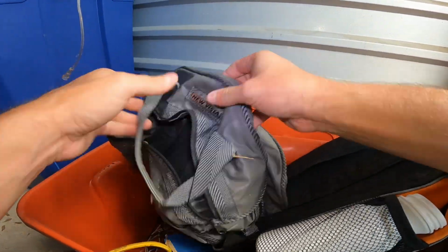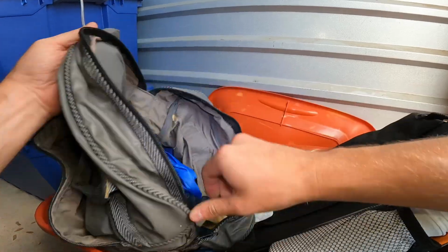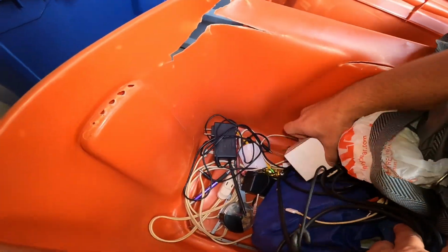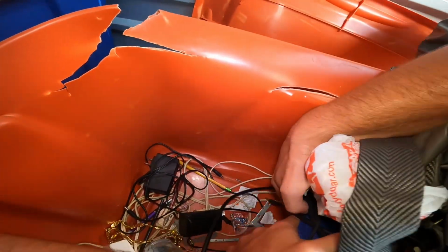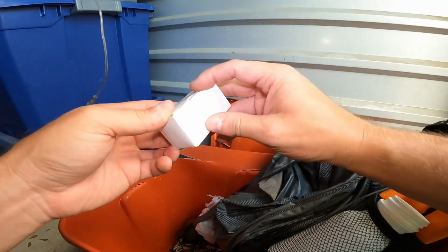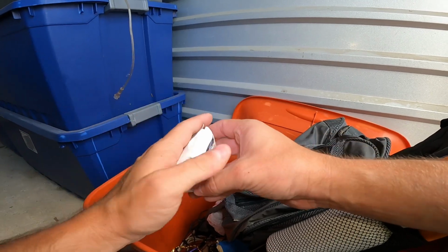And then this is a bunch of hoopla in there. Fake gold, some extension cords, a dum-dum, and no, I'm not talking about myself, everybody, come on now. And we got screws.